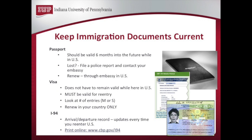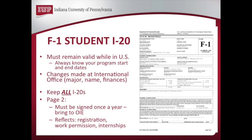Finally, your I-94 is an electronic record of your arrivals and departures in and out of the U.S. You can print a new I-94 at any time through the provided link. All international students on an F1 visa will have a Form I-20. Your I-20 must remain valid while you are in the U.S. Changes can be made to your I-20 by the International Student Advisors in the IUP Office of International Education. Please verify the information on your I-20 and ensure that it is always accurate.